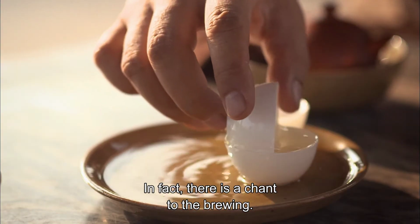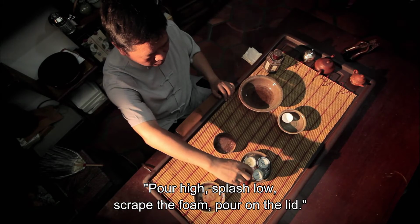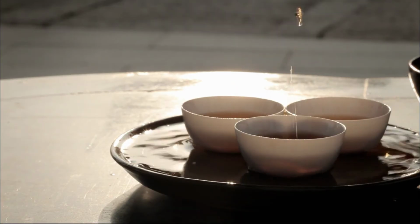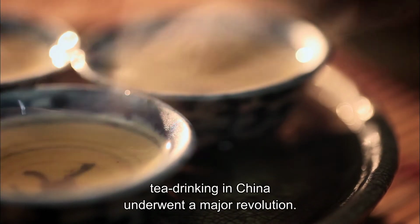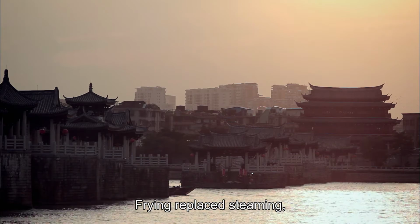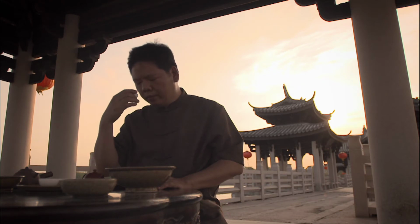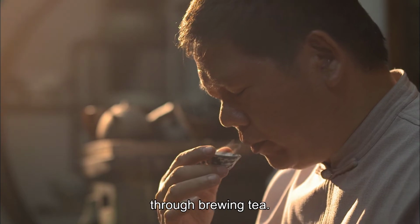In fact, there is a chant to the brewer. Pour high, splash low, scrape the foam, pour the lid. Guangdong inspects the city. Hanxin inspects the army. In the early Ming Dynasty, tea drinking in China underwent a major revolution. Frying replaced steaming, and loose leaf tea replaced tea cakes. Tea was no longer eaten, and people were more happy to savor the original flavor and fragrance of tea through brewing tea.